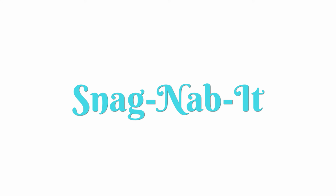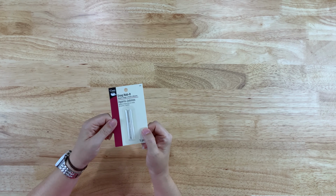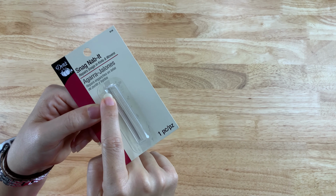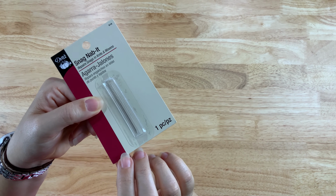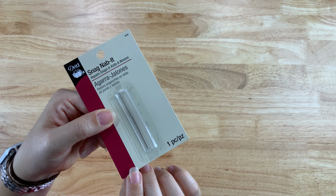Number 8, a Snag Nab-It. It's this needle-like device that is used to pull loose threads from the front of your embroidery through to the back. You can see it's got a pointy tip here, and then there are screw-like threads at the end of the needle instead of an eye. Very useful for those random threads that might be sticking out or for a stitch that is a little bit loose and you want to tighten it.